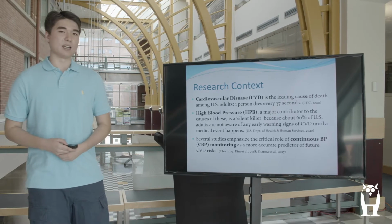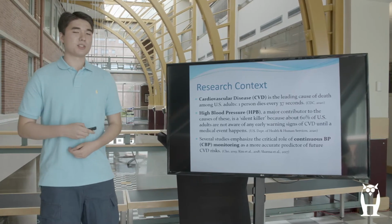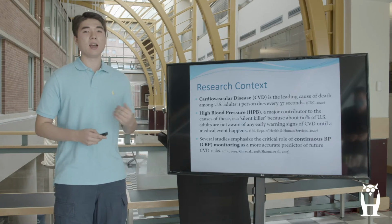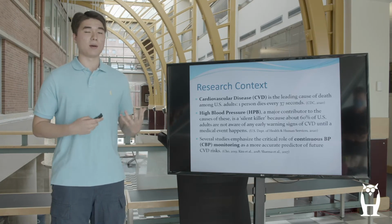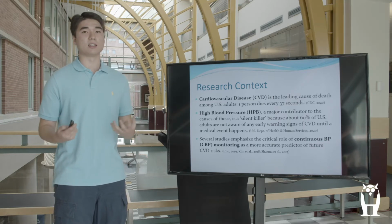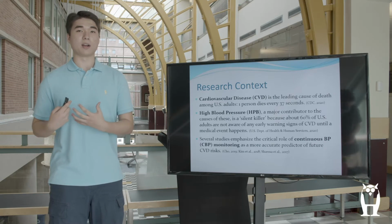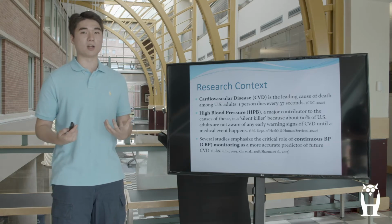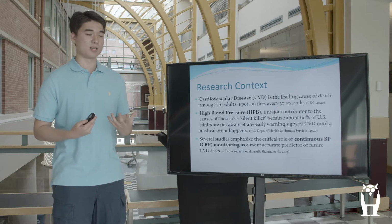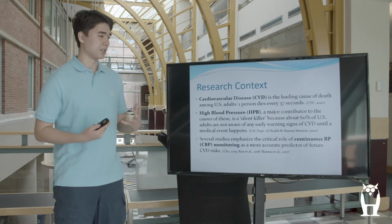So, research context. There was a lot of personal reasoning that went behind specifically blood pressure monitoring. My family, both my mom's and my dad's side, has quite a history of heart disease or heart illnesses. My Korean grandfather on my mother's side actually suffered 3 heart attacks in 2 years, and my uncle on my dad's side also suffered a few heart attacks or some heart disease issues.